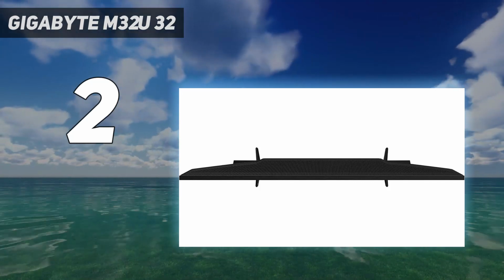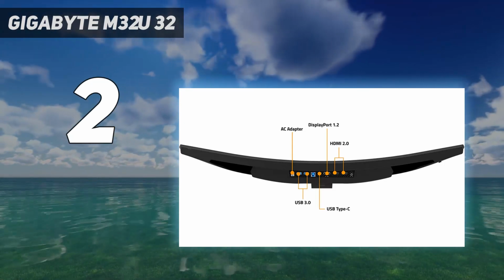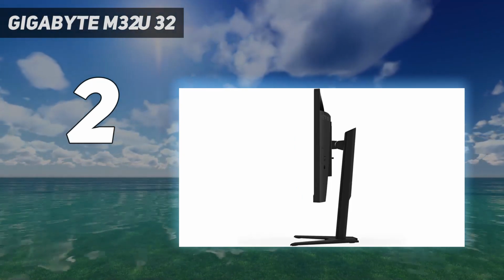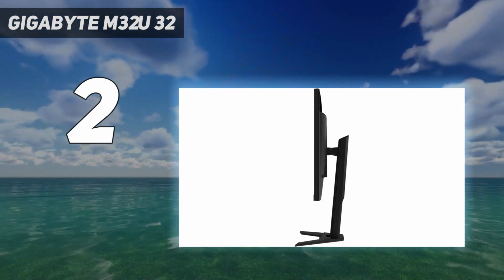If you find the 32-inch screen too big, there's a smaller variant known as the Gigabyte M28U, with slightly worse ergonomics but gets brighter. Whether you're gaming or working, either is a great option. And number 1.